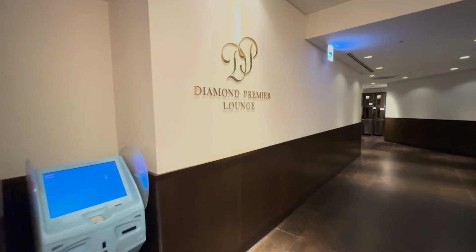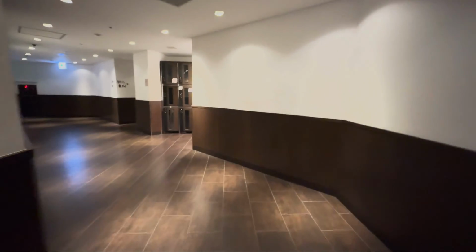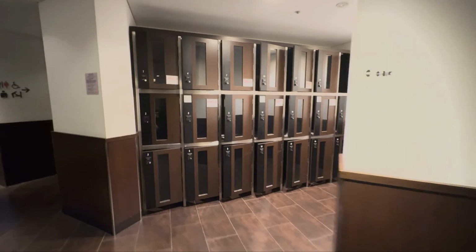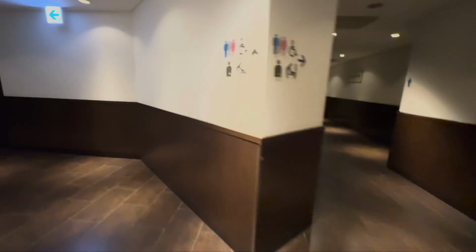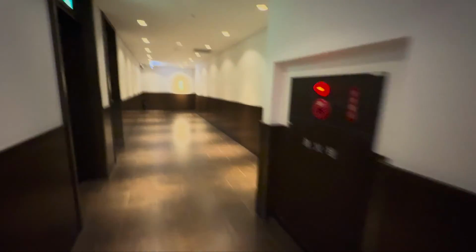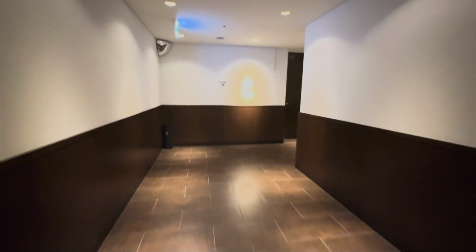So this is the Diamond Premier Lounge in Terminal 1. This is the domestic lounge for Japan Airlines that they use for first class passengers only. Now I will say this lounge is very easy to miss. It's right after you get past security, you turn left, and if you're not looking closely, you'll walk right by it. Very inconspicuous sign outside, so easy to miss.